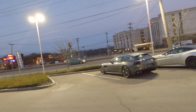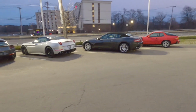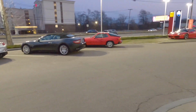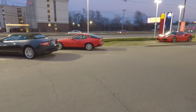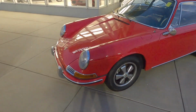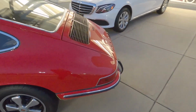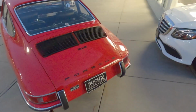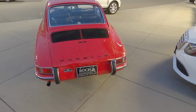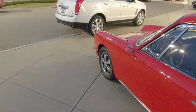Start out here with the GTC4 Lusso and a Ferrari California. Got Maserati and also Porsche 944. As I said, they definitely have variety. Speaking of, we got an old Porsche 911, the first generation. This car is absolutely gorgeous. Correction, it is a 912, so this has the 4-cylinder from the 356. Really gorgeous car.